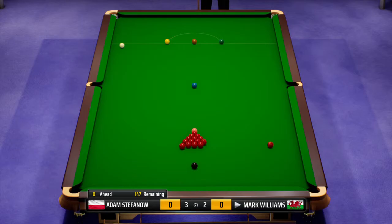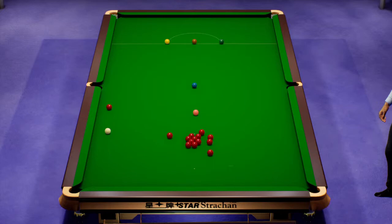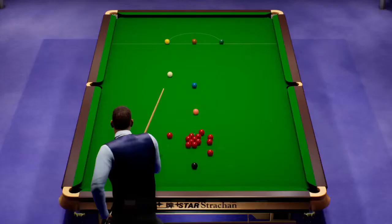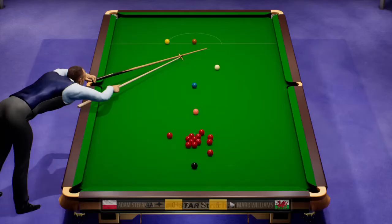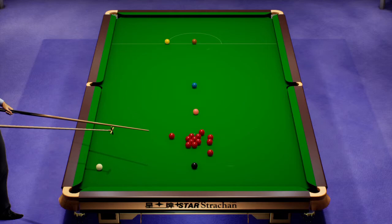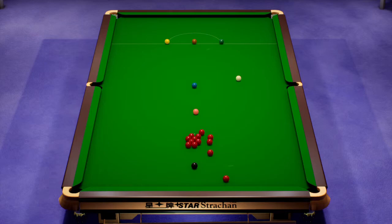Think the red is on. He's playing the pot here. Yep. Not easy. That is a quality opening red. One. Wow. Eight. 9.